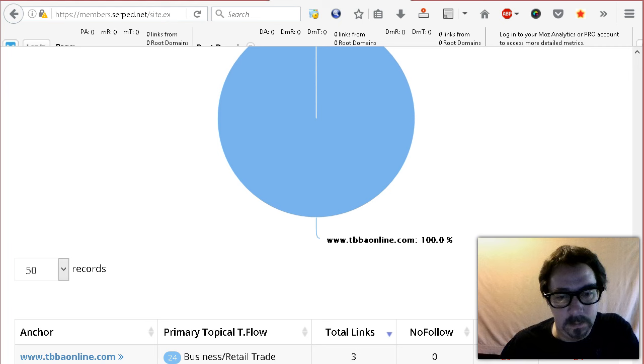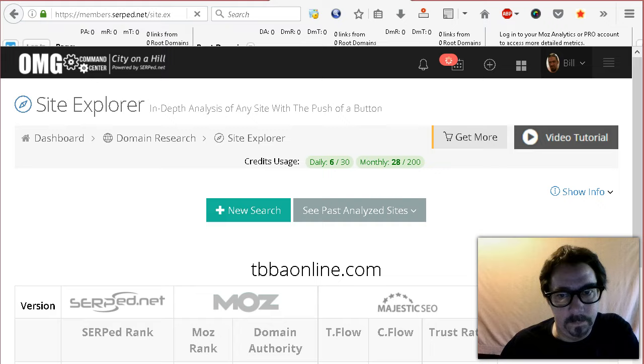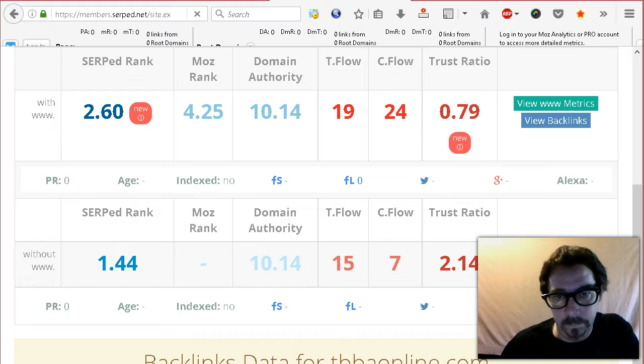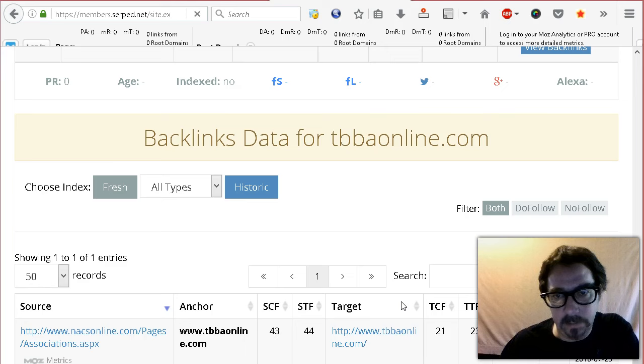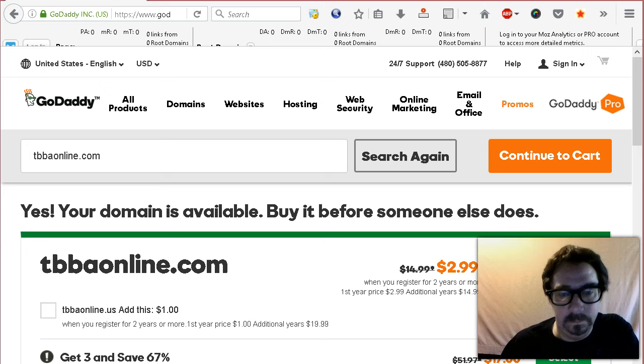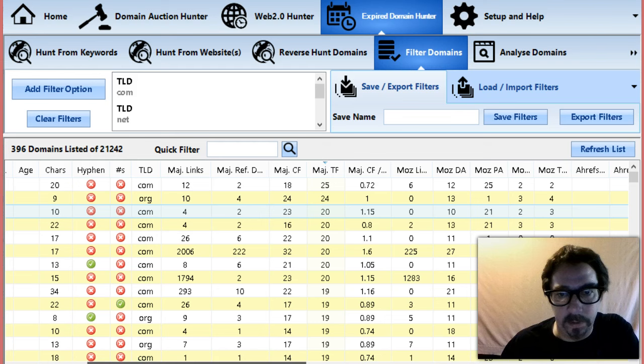Let's view the backlinks. See where it came from. Next. I don't know what that is. So do follow. Comes from a good trustful site. It's a do follow. So you know this domain's probably a good one. But the only thing is it doesn't have very many links. But it's definitely worth $10. If you go to GoDaddy, you can buy that domain for $10, or whatever they charge. And it could increase back up to a 21 page authority.